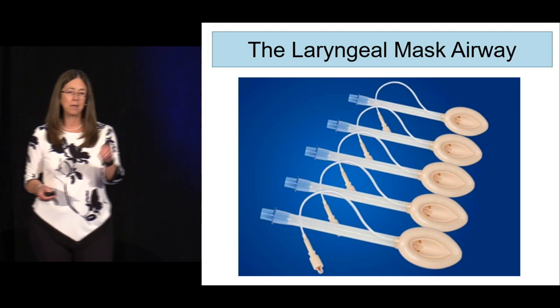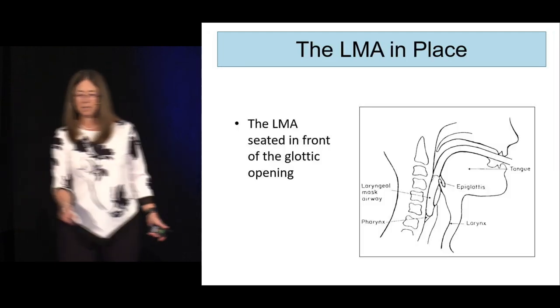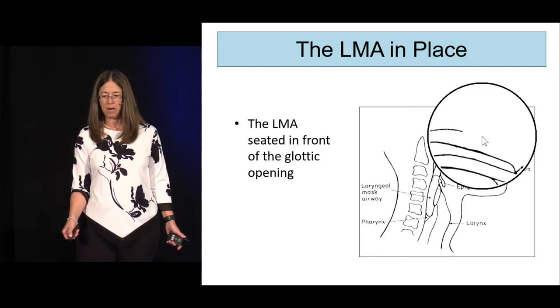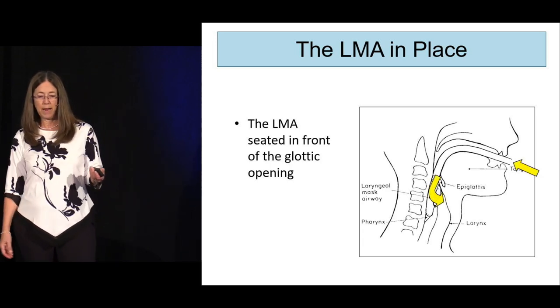We tend to use these laryngeal mask airways. This sits in front of the glottic opening as well. So it's coming down through the airway here, and here's your mask itself sitting in front of the glottic opening over there, not in front of the esophagus. And what you're doing when you ventilate is here's my air coming through.